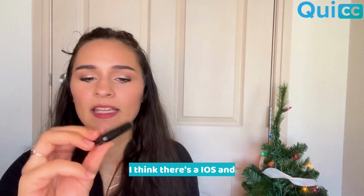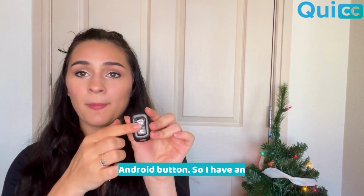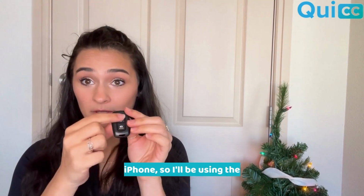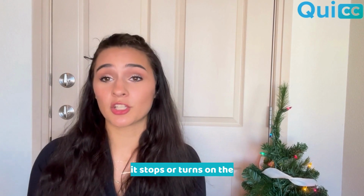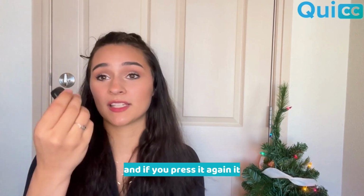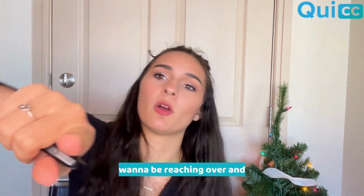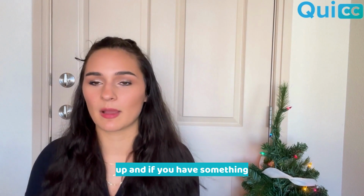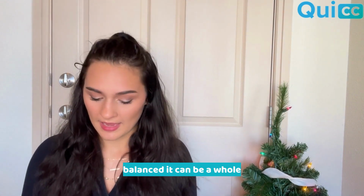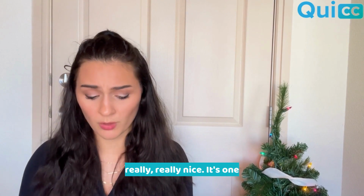take it out. As you can see, I think there's an iOS and an Android button. So I have an iPhone, so I'd be using the iOS button, and if you click it, it turns on the video, and if you press it again, it shuts it off. So that's really nice, especially if you don't want to be reaching over and clicking and messing things up, and if you have something balanced, it can be a whole thing. But yeah, this is really, really nice. It's one of the best things I have.